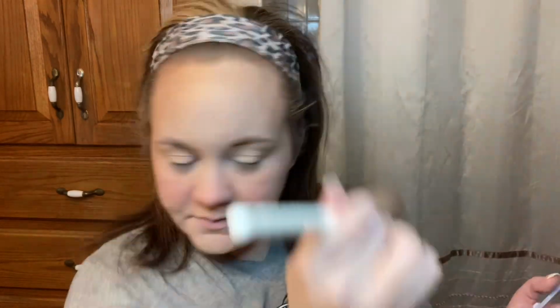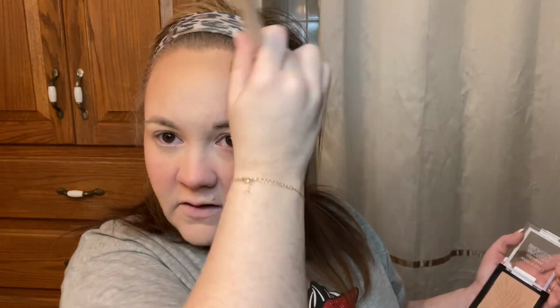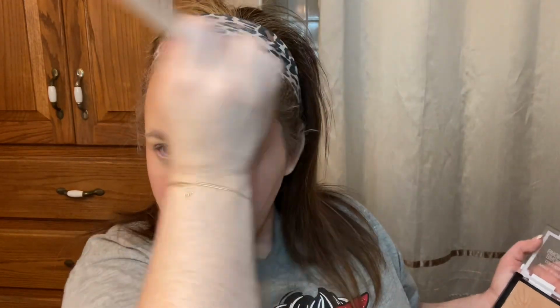I like it. Sunset Striptease is what it's called by Wet n Wild. Very nice. I think I prefer it over my House Labs bronzer. My favorite bronzer is my Laguna bronzer from NARS. It's a cream. I like that one a lot. But I always put a powder on top of it to really set it in.